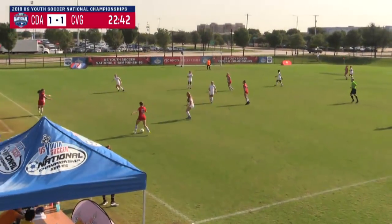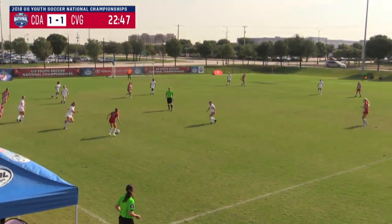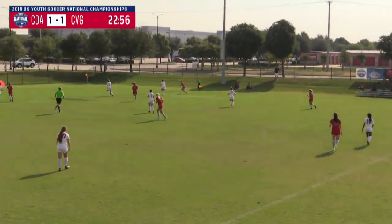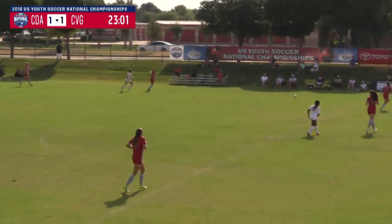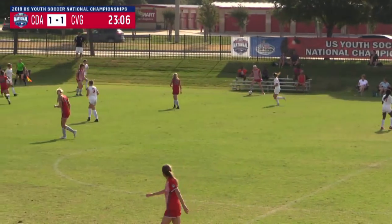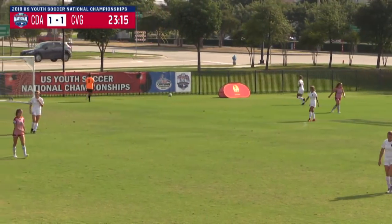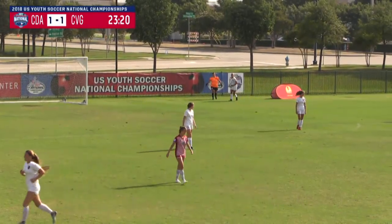Good footwork there by Mertz. Mertz with Snyder outside her. Mertz will have it back. To the feet of Sinnott. Now Reitel. Good switch of play there by Reitel, but tracking back is Eva Kuiper. Flick over the top, trying to find the run of Mertz. Mertz's flick on though. No player in a red shirt on the same wavelength as her there. It's going to roll behind for a goal kick.